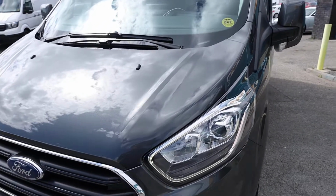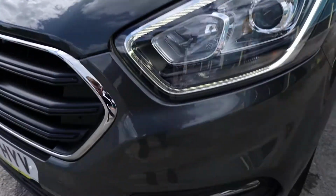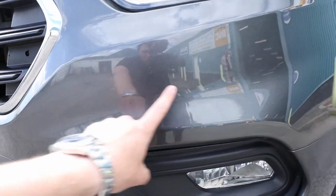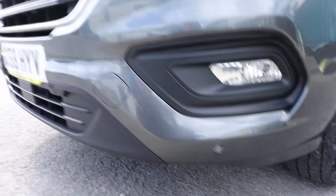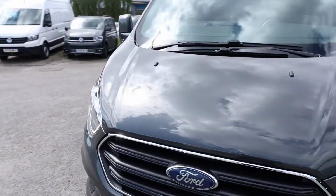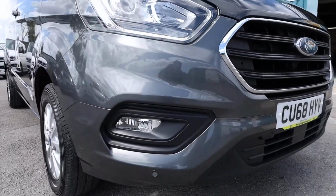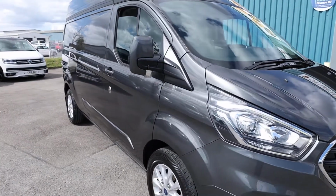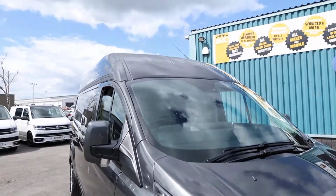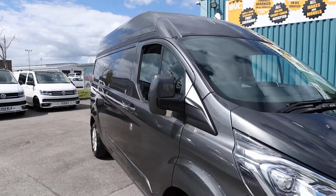In terms of condition here at the front, there are some stone chips that I can see here to the bonnet, and also the front bumper just down here. There are some stone chips, which is worth making a note of, but I guess that is to be expected with a vehicle of this age and mileage. But all in all, looking very tidy indeed. Another bit to look out for on these is this part here above the windscreen, but on this van it's all looking in really good order.